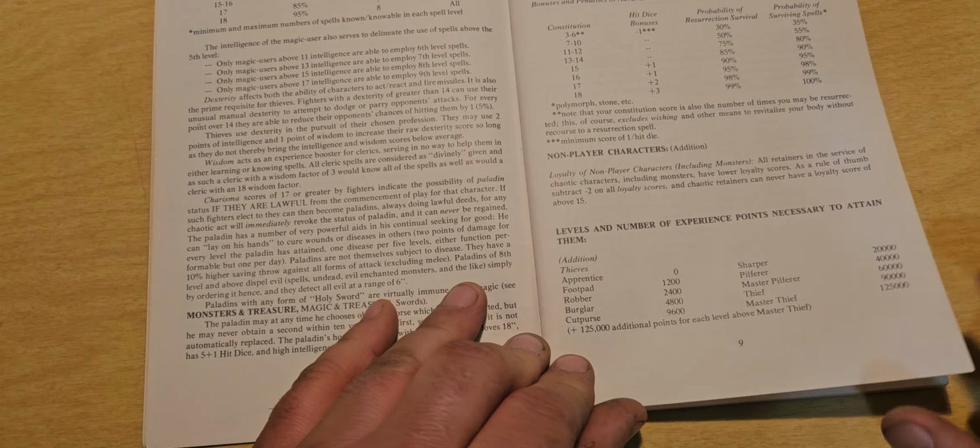By the way, people were oftentimes confused by this table, or these tables for the thief. This is an addition onto the original base percent chance of doing these things. Same thing applies for Advanced Dungeons & Dragons and Basic Dungeons & Dragons. When it refers to the chances for a thief, it's an addition onto the original base rate.